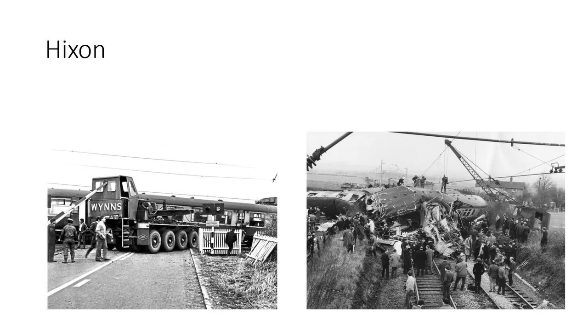After that, many things were changed around automatic half barriers. The signs were improved, more telephones were provided, better guidance was given in the Highway Code, but still it was a risk. And that was part of the reason that eventually automatic half barriers went out of favour.